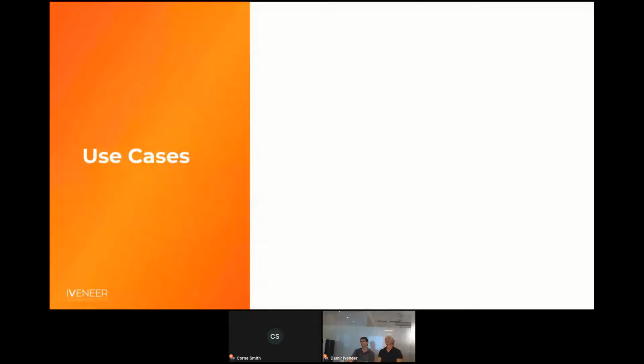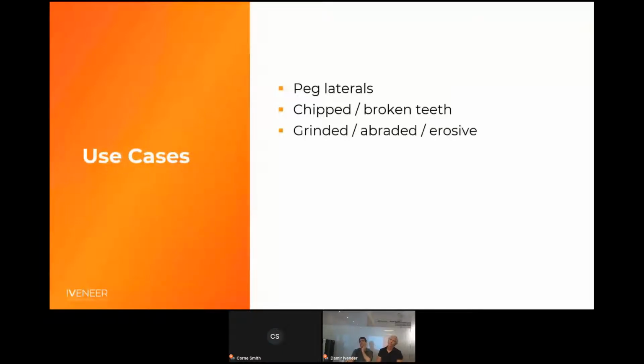What can we do with eye veneer? Or what can you do with eye veneer? You can do peg laterals. You can do chipped or broken teeth, class 4, grinded, abraded, or erosive teeth. It's very good. Multiple diastemas.